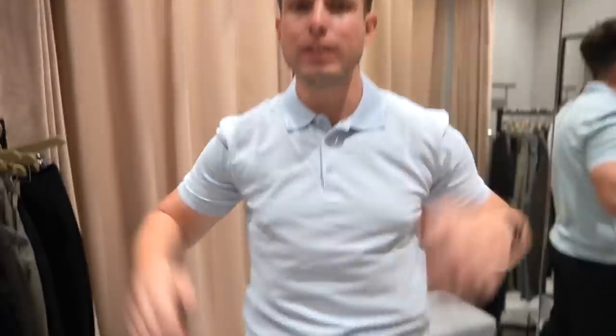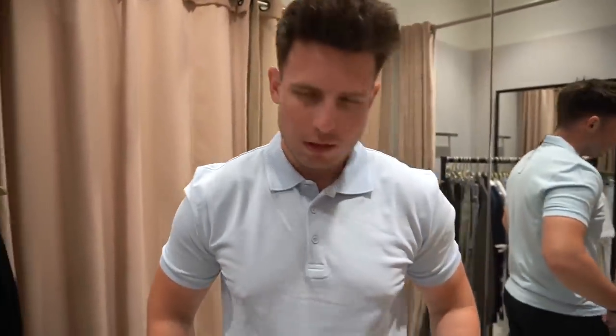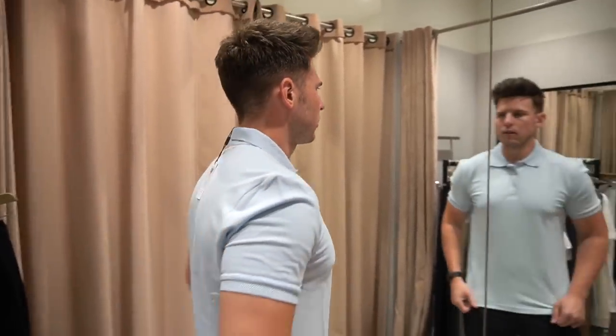Next up, we've got a blue polo shirt. This is really nice, but I needed an extra large, so I've got a large on here. Just a little bit too short for me, but the quality and the fit. I really do like polo shirts for summertime.